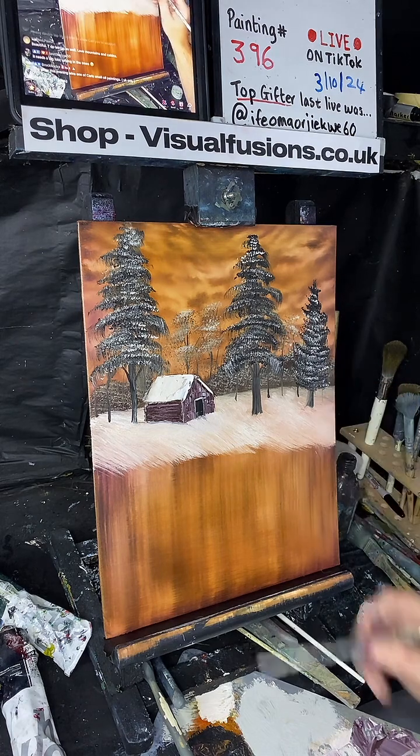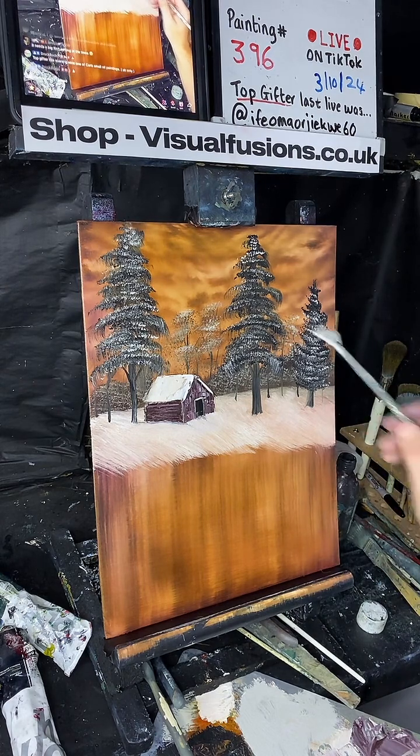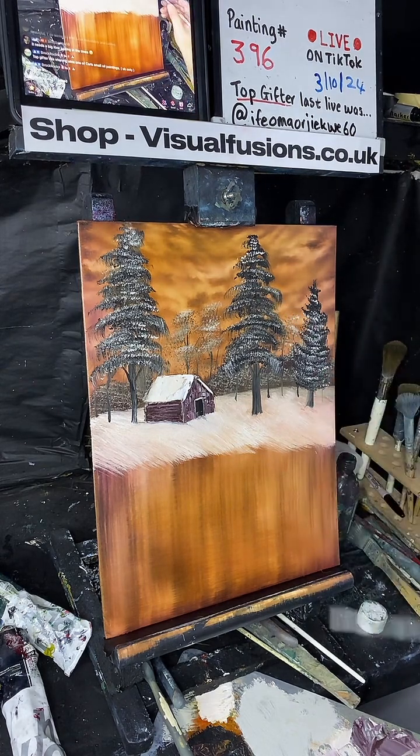Just that one poking through there. Look at that. Oh, lovely. This is why I love painting. It's just so rewarding.